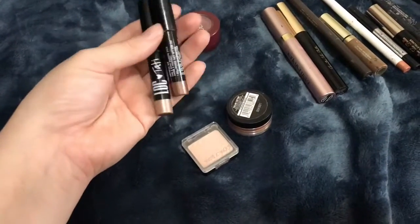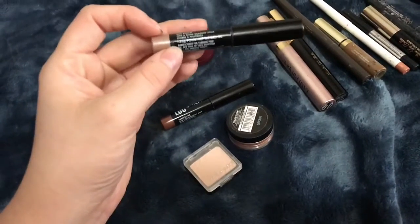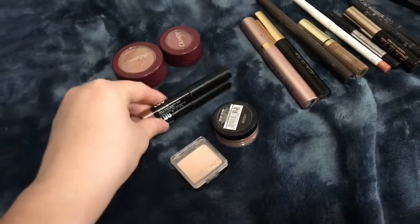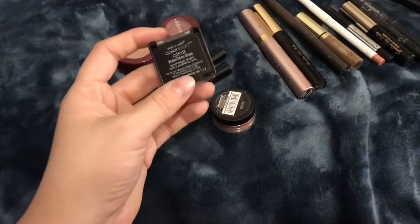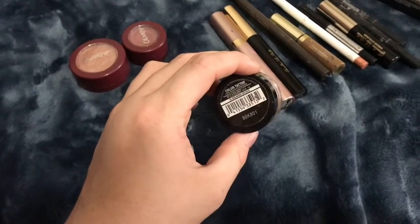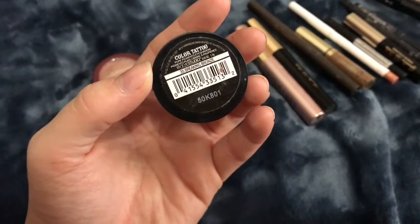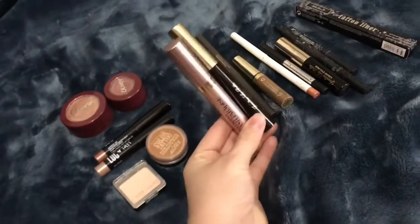Not because I don't like them, it's because of the other ones I just didn't use them. I have On Point, which is my favorite one, and then this is my second one, Impress Me. Those are 2 of my favorites. And I have a Wet n Wild Holy Grail Pure Allure shadow. And I have a Maybelline Color Tattoo Press Shadow in Breaking Bronze.